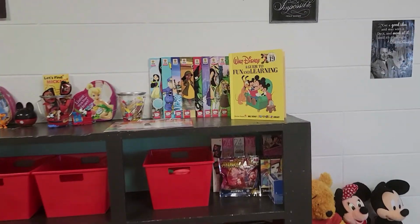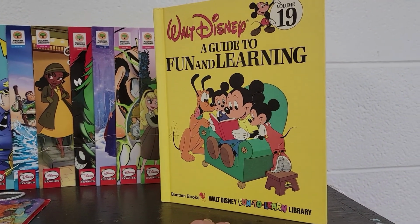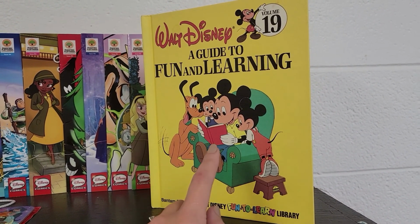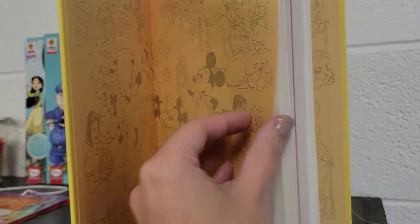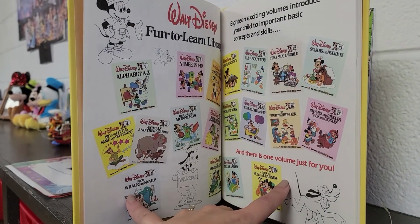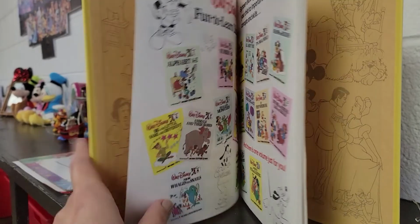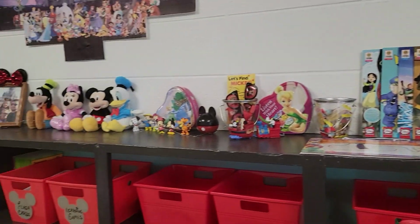I found this book that I've had for a long time. I actually saw 2 more at a flea market this weekend and I almost bought them and I was like, no, I don't need them, but now I kind of want to collect them all. I have problems, guys, I know. But here on the front cover, it tells you all 19 of them, and I kind of want all 19 of them now. So anyway, if any of you have any of those laying around, let me know.